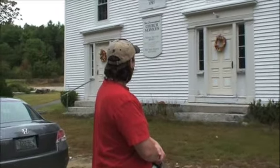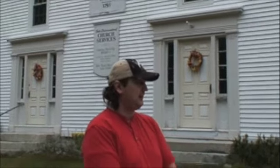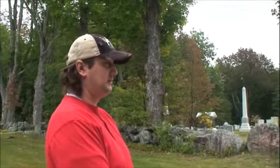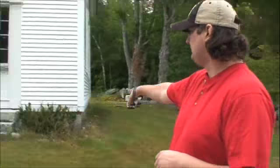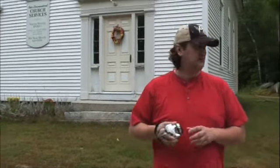Here we are at the Devil's Footprint. Behind me is the meeting house, I believe. And to my left here, your right, is the cemetery with the infamous rock containing the Devil's Footprint imprinted on it. Anyway, this meeting house was built in 1793. It's very old. You can see the stones that were cut and placed to be the foundation of the building.